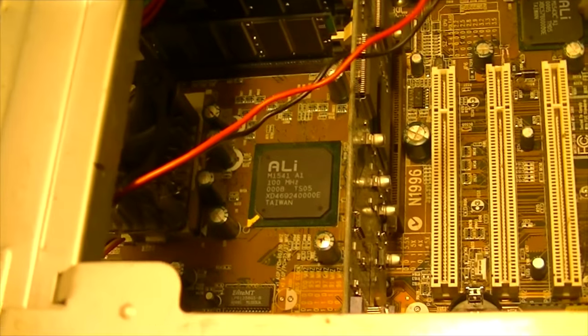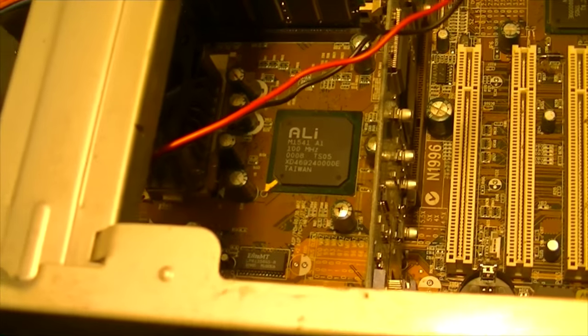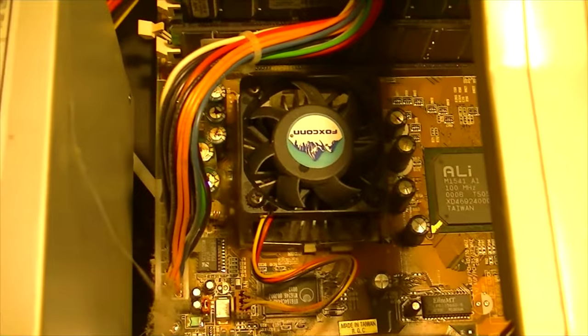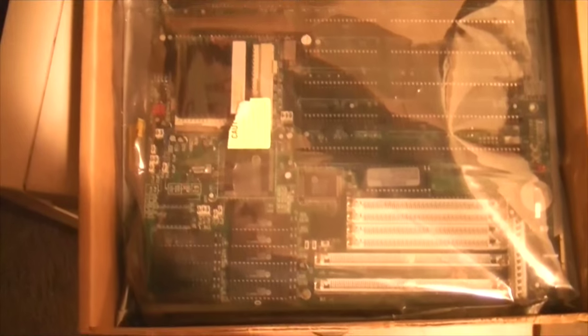I never had an ALI board before, so I guess it could be an interesting comparison. It is an ATX board, so we know those ATX Socket 7 boards are still kind of a rarity nowadays. Yeah, really filthy. What appears to be a brand new 486 motherboard right here.